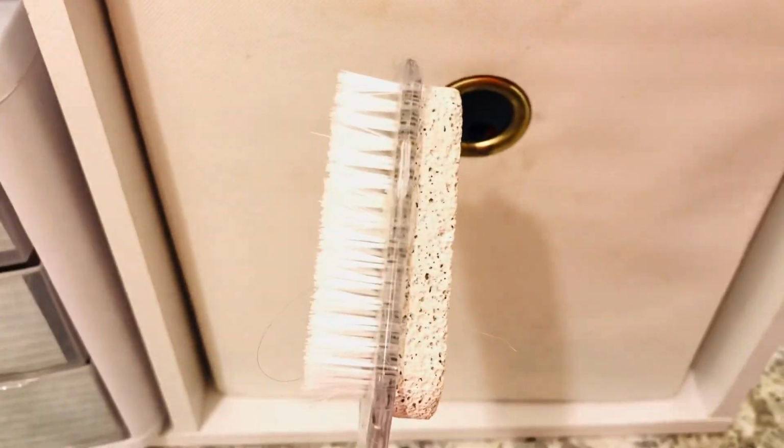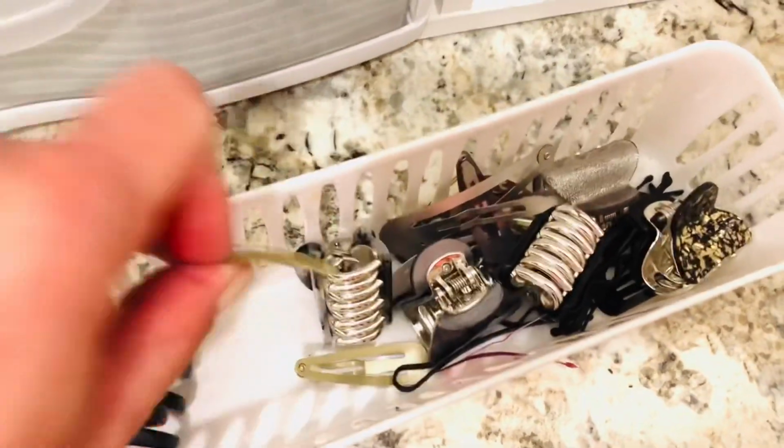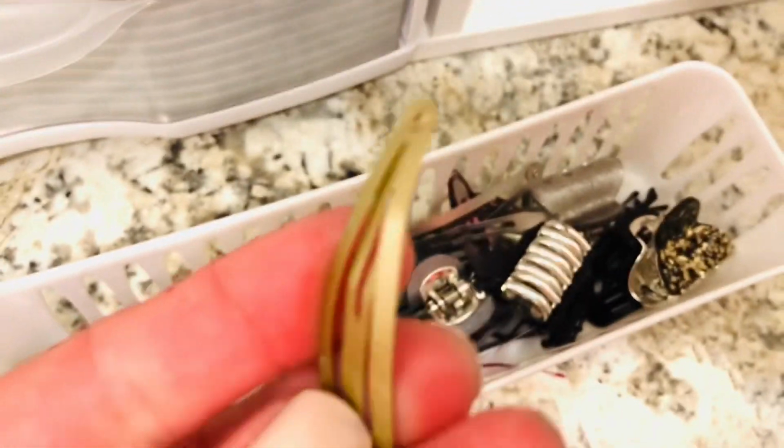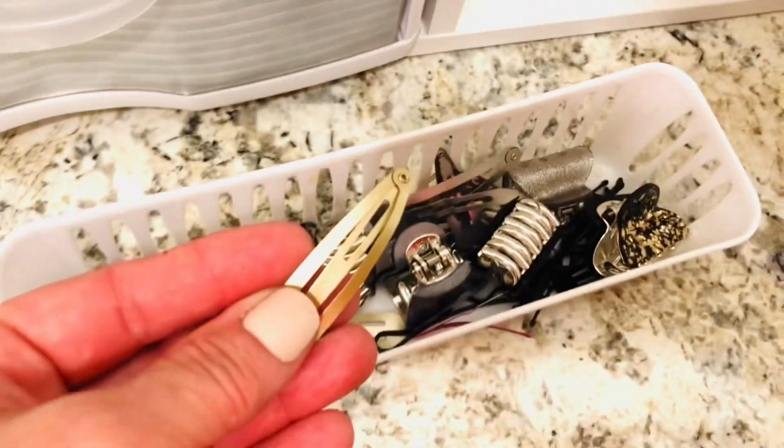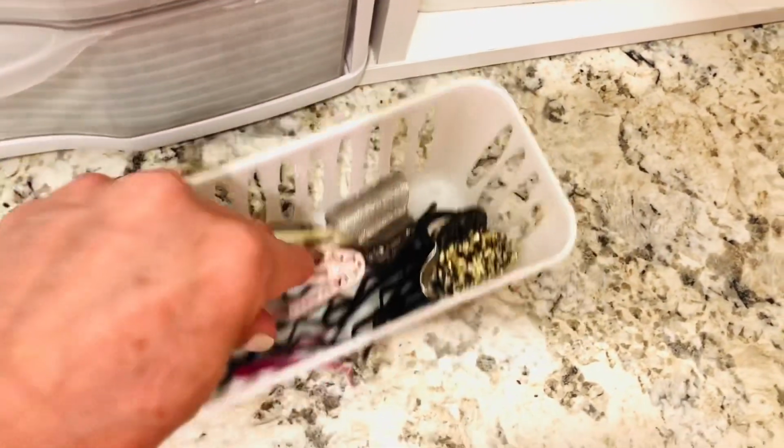This handled foot pumice scrubber is really handy to use in the shower. I also use almost exclusively Dollar Tree hair care products, all kinds of clips and barrettes that are so much more expensive elsewhere.